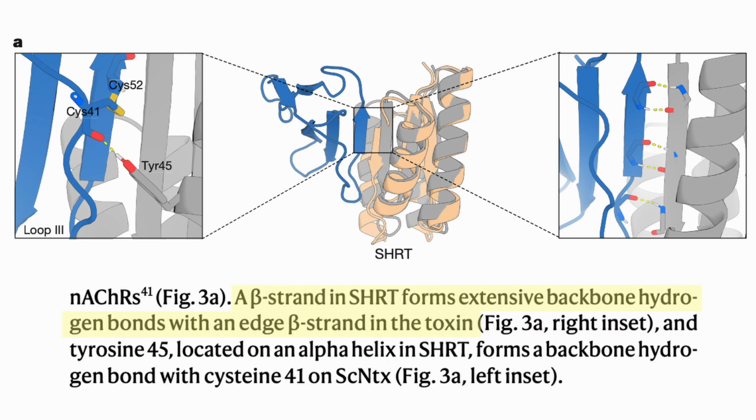What's happening on a molecular level is that the beta sheet portion of short is forming extensive hydrogen bonding with a complementary edge beta strand in the toxin. And tyrosine 45 of short forms a backbone hydrogen bond to cysteine 41 on the neurotoxin. Keep in mind this is still theoretical because the ligand wasn't bound during this experiment.